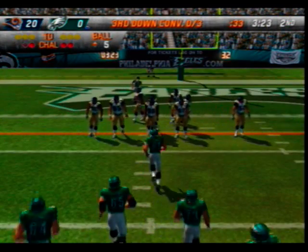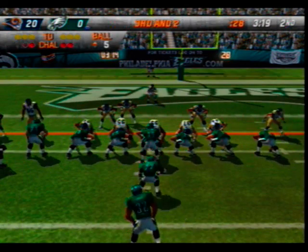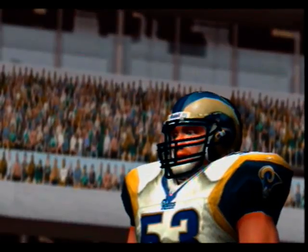Third down, and they have to get to the 3 yard line. Pressure coming. Throws on the run. He didn't want to risk an interception and decides to throw it away.